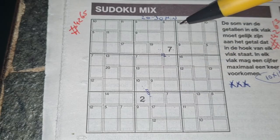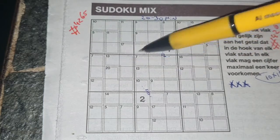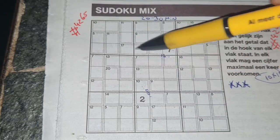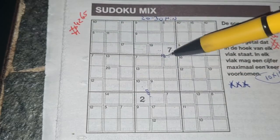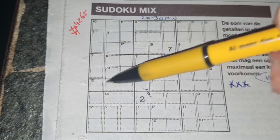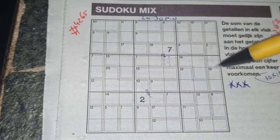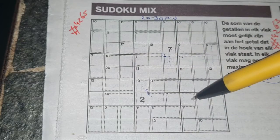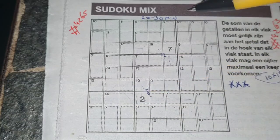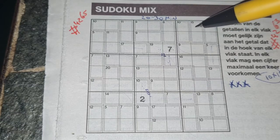And my strategy is to look for big squares. We have 9 big squares with only 1 sharing box. Here, this big square has 1 sharing box. Here has 2 sharing boxes. This one has 1 sharing box. This one has also 1 sharing box. This one has 2 sharing boxes. This one, 1. This one, 1. This one, 1. This one, 1. Okay. So a lot of big squares with 1 sharing box.